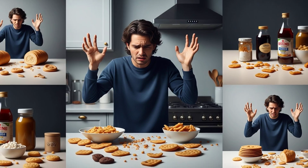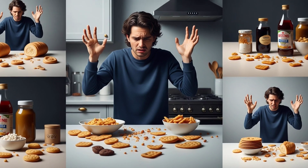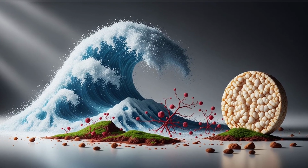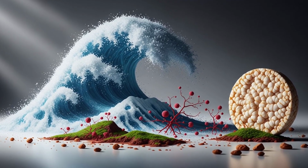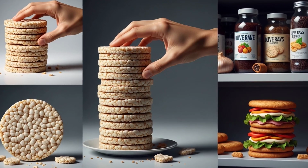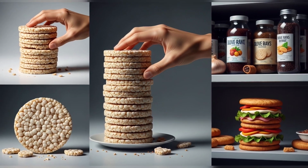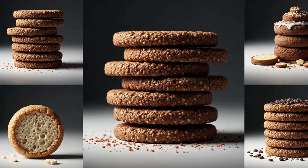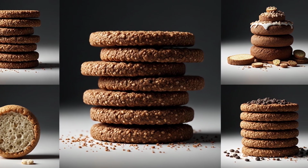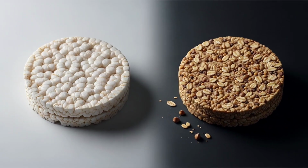What's more, rice cakes come with another critical flaw. They contain almost no fiber, protein, or healthy fats. These are the definition of empty calories. They provide absolutely zero sense of fullness. You can easily eat one, then a second, then a third, and the feeling of hunger just won't go away. Your body gets a quick hit of glucose, but it misses out on the essential building blocks and long-term sustained energy. This inevitably leads to overeating.